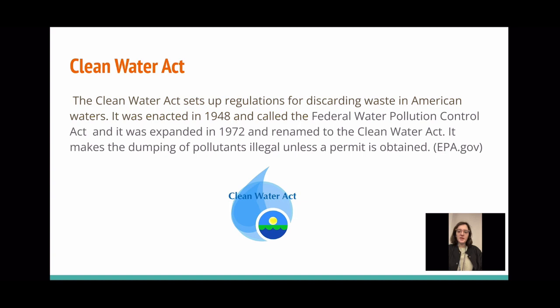Basically, what this act does is require companies to obtain a permit in order to dump pollutants, and it's actually illegal to dump these pollutants without said permit. Some exceptions are individual homes that are connected to a municipal system, use a septic system, or do not have surface discharge; they do not need this permit. But industrial, municipal, and other facilities have to obtain this permit if their discharges go directly into surface waters. Some things that help enforce this rule are the Clean Water Act compliance monitoring and water enforcement.